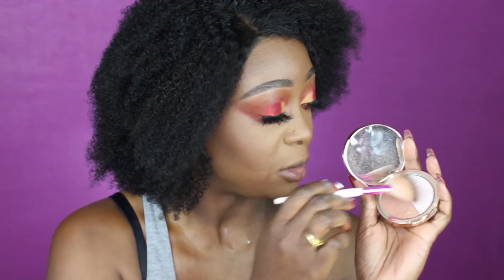So I'm going to spray my face. Before all that spray dries up, I'm going to go into the e.l.f. and I'm taking both shades and doing a little highlight.